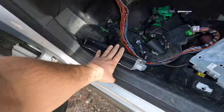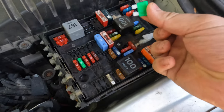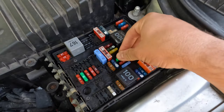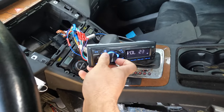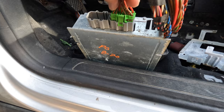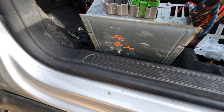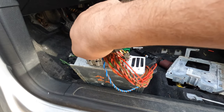Okay, so I'm out here at the car, got the amplifier. I'm gonna set it right here for right now. Remember, the old fuse blew, so we gotta put another fuse in. Put that fuse in. Radio's on, it's set. It's turned up. Let's plug in this amplifier. I'm gonna be really upset if this doesn't work. Got the first one plugged in. Here's the moment of truth.